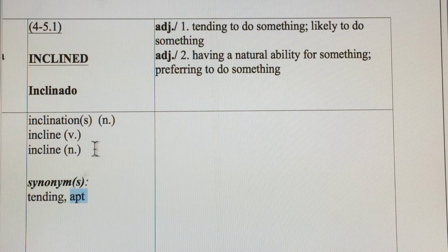Oh, I should point out before leaving, how is this incline different from this one? This incline refers to like a downhill, like if there's a ball on a hill, it's likely to go downhill because of gravity. We can call that slope an incline. So I just want to make sure that's clear.